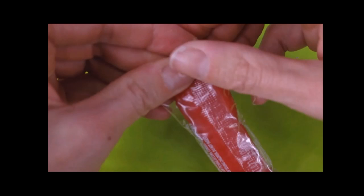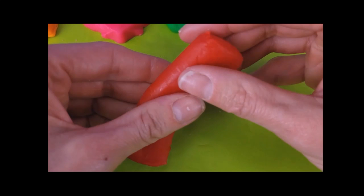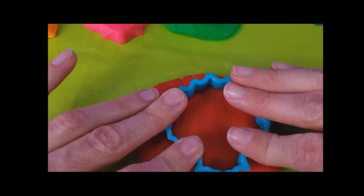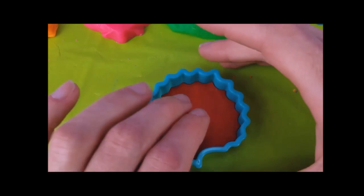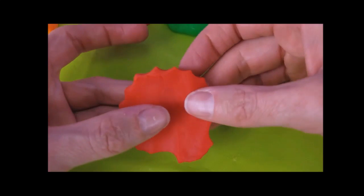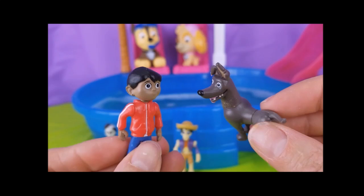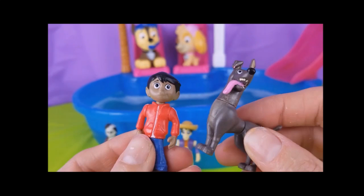One last color, and one last cutout. We're gonna have a bright red shell. Ooh, how cool. It is a pokey little shell. Okay, let's see what happens when we use a few of our soaps and take a bath. Are you guys ready? We are.